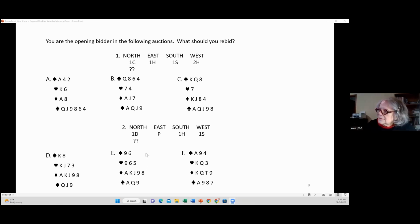Let's move on to E here. North opens a diamond, east passes, south bids a heart, west bids a spade. What are you going to do here? Double. They're not pretty hearts, but there are 3 of them, so it works.